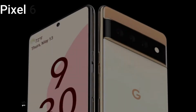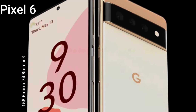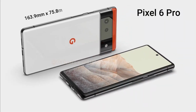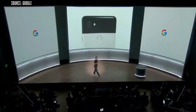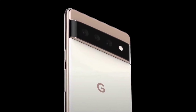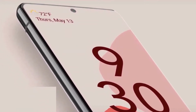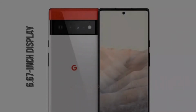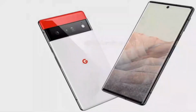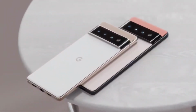Pixel 6: 158.6mm by 74.8mm by 8.9mm, and Pixel 6 Pro: 163.9 by 75.8 by 8.9mm. Those dimensions might not be easily decipherable to many of you out there, but in simple terms, this equates to a 6.4-inch display on the standard Pixel 6, while the Pixel 6 Pro will pack in a 6.67-inch display. In 2020, we saw lots of complaints about the lack of a large flagship Pixel.